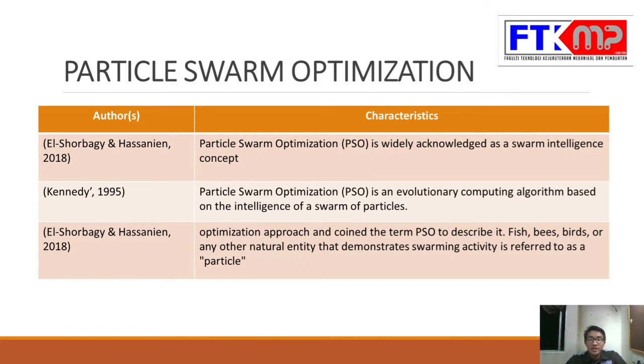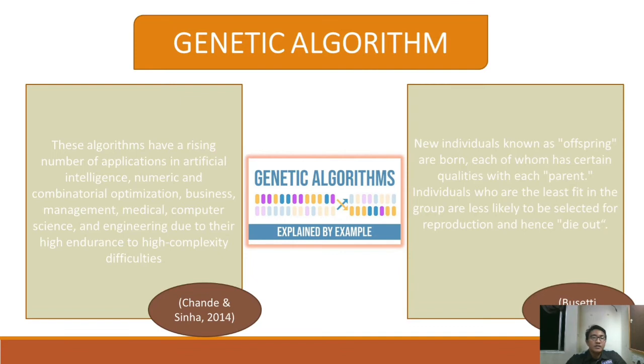Particle swarm optimization is an evolutionary computing algorithm based on the intelligence of a swarm of particles. Genetic algorithms have a rising number of applications in artificial intelligence, numeric and combinatorial optimization, business management, medical computer science and engineering, due to their high endurance to high complexity difficulties.